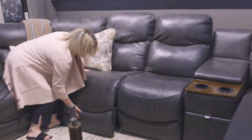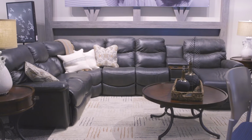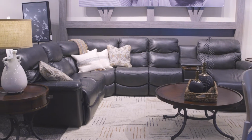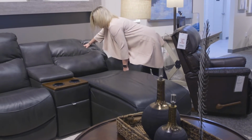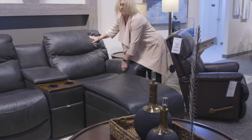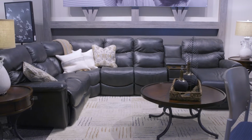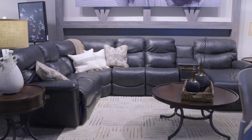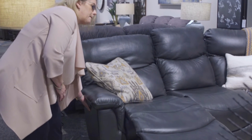as well as, foot out of the way. This is going to be your power recline over here. Excuse me, sorry, manual recline over here. There. That's a fan favorite also. And then you're going to have your power over here. There is the recline for the feet, and you have your headrest option.